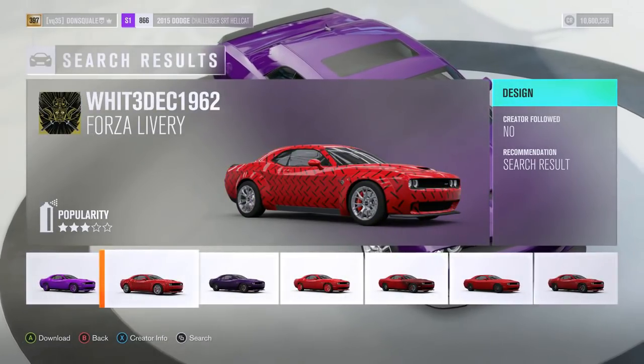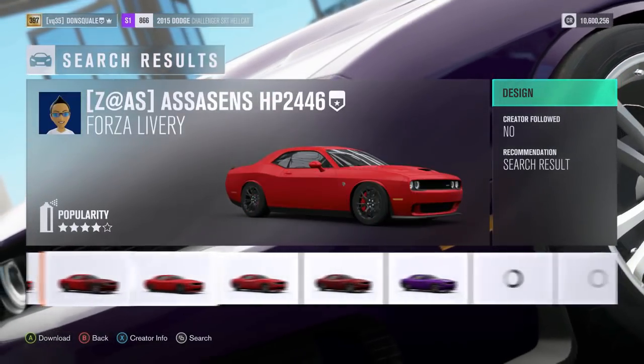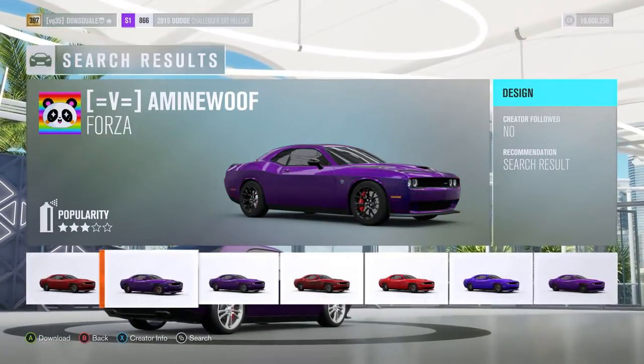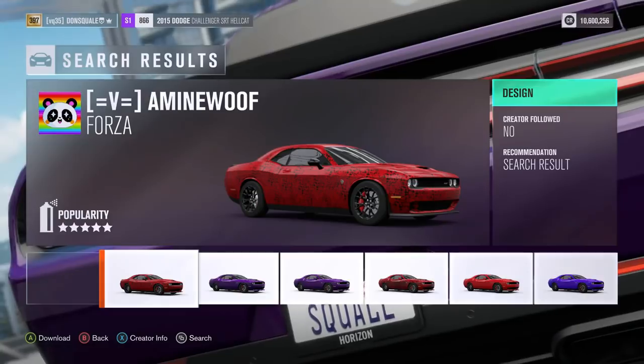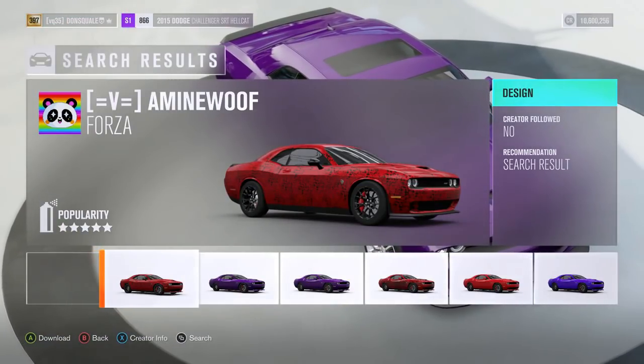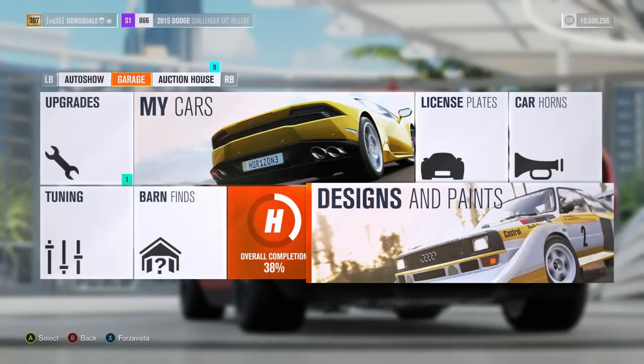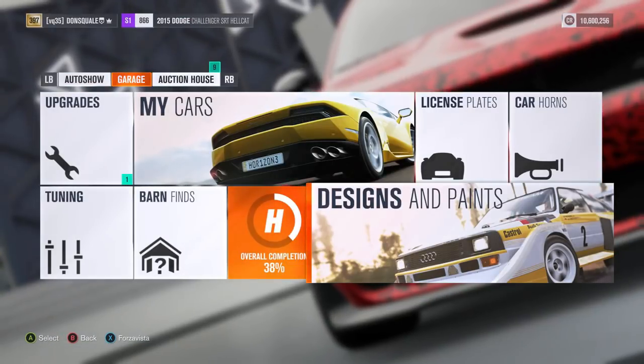I'm going to skip through a few different designs here, let you guys know when I find the one that I like the most. Quite a few different designs here, but I think the one that we are going to go with is probably going to be this Anime Wolf. One of the very first designs here, it looks like. Looks pretty close to what we're seeing on Logan's car, and it has the black wheels, which was a big thing that I was looking for.